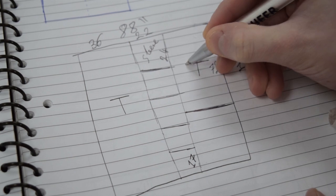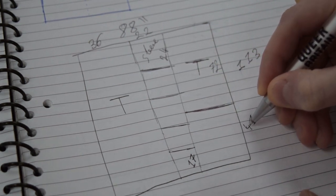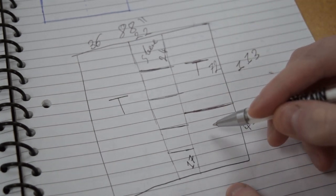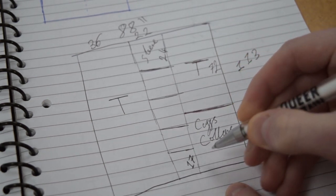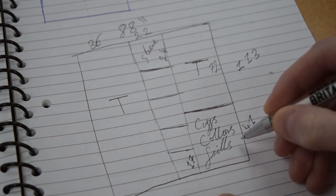And then, of course, what's really important you cannot forget is that the remaining 41 inches in this little corner piece will, of course, be for the cuffs, collar, and, of course, the shirt frills, which are absolutely vital for the nightshirt and, of course, general men's shirts.